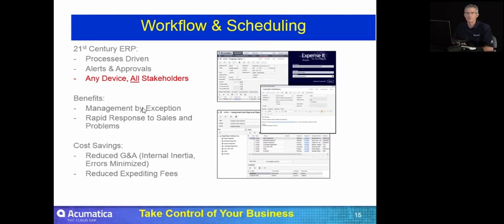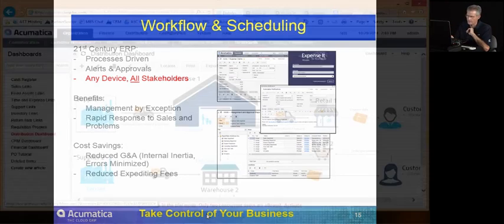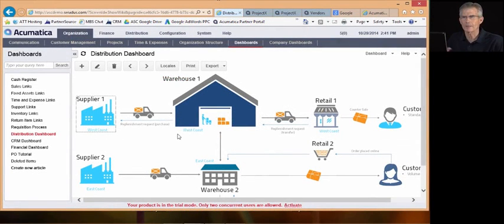And so the benefit of this, again, is that it reduces the G&A required to fix problems or address opportunities as they come, to manage inventory, you name it. It allows one to manage by exception. We get back to our main focus by employing the scheduling and workflow that's baked into Acumatica. It allows you to take control of your business in ways that the older ERP technologies simply did not allow you to do. So back to Acumatica.